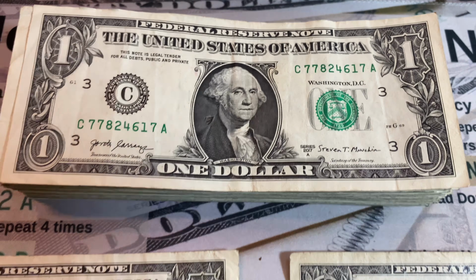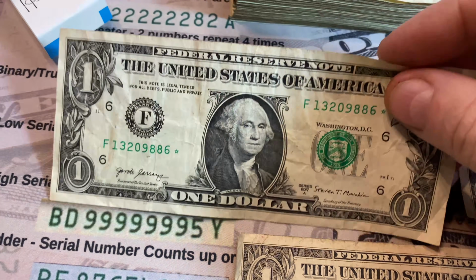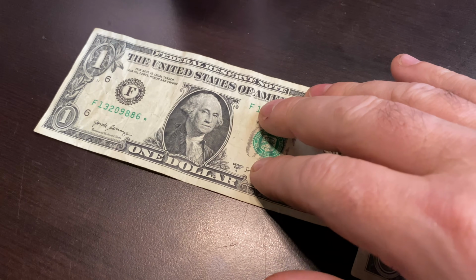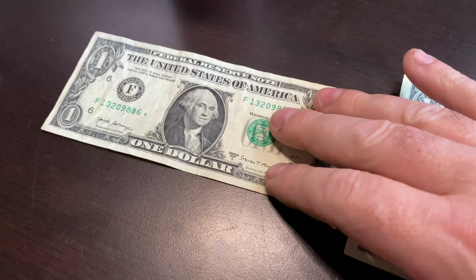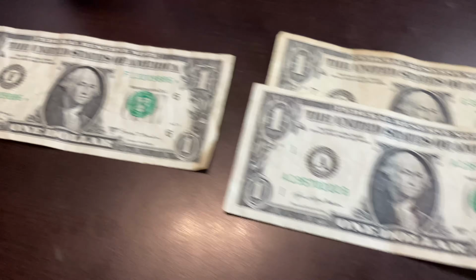Strap number 5 finally gave us our first star note right here. 2017A. It's in trashy shape, but as a quick reminder, I plug all the star notes into the star note lookup site that I have listed down below at the end of the video. We'll see if we have any rare ones, although I'm pretty sure that's not a rare one.